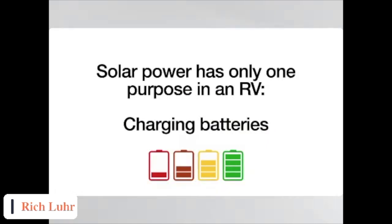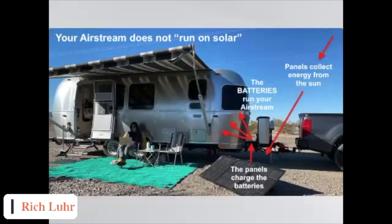Solar does one thing: charges the batteries. We get a lot of people asking us this question, what can you run on solar? And the answer is nothing. Nothing runs directly from the solar panels. The solar panels are collecting energy from the sun and putting it into the batteries. And the batteries are powering the things that you're using.